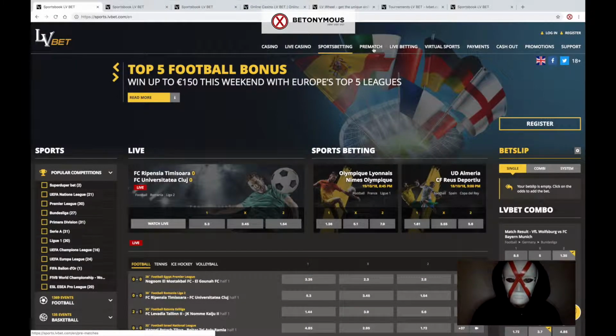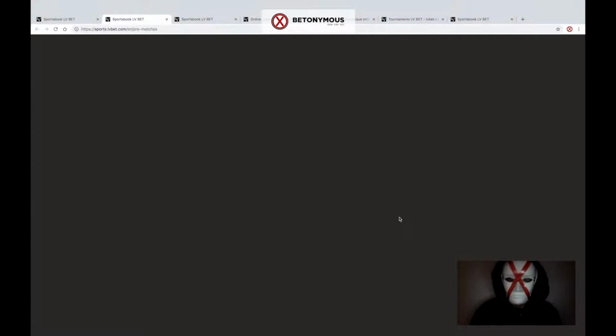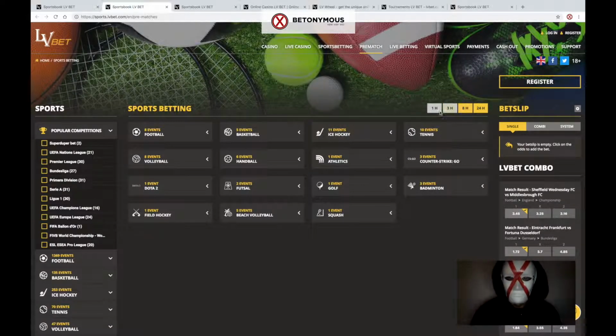The live section is situated in the middle of the page, and below that you will find the best bets pre-match section. In the pre-match section, you can select the time frame of the events that you want to bet on, from 1 hour up to 24 hours.